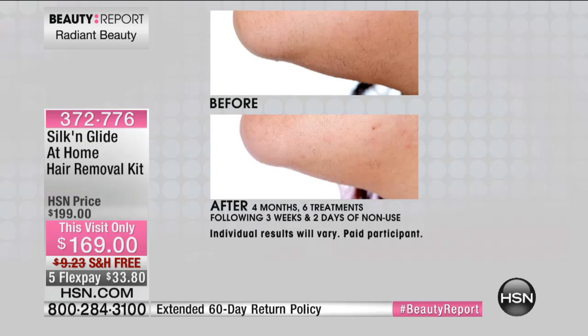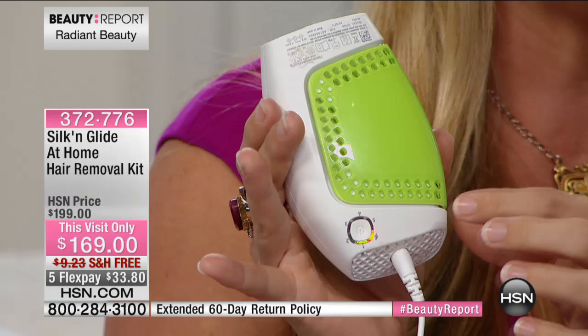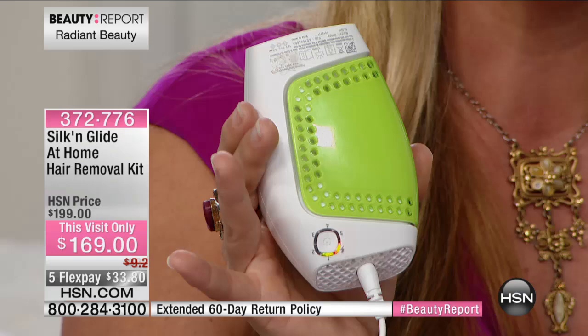Now, so easy. You saw it. One button turns it on. We are known for this at Silken because we know it has to be easier, or you're not using it. One button turns it on. So you press that button, you'll hear that cooling fan kick in. You have 5 energy levels. Now, I want you to start out on level 1, but please, by all means, keep pressing the button and working your way up to level 5. The higher the intensity, the faster the hair goes away.